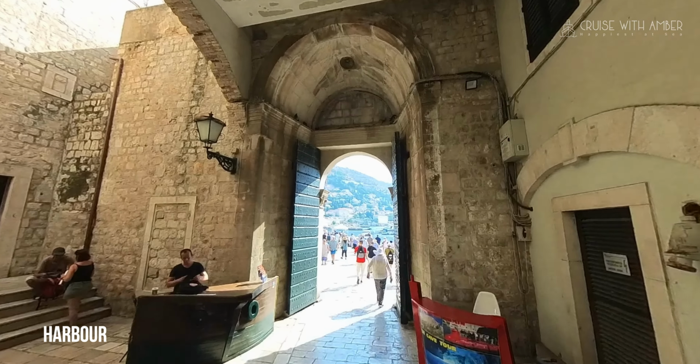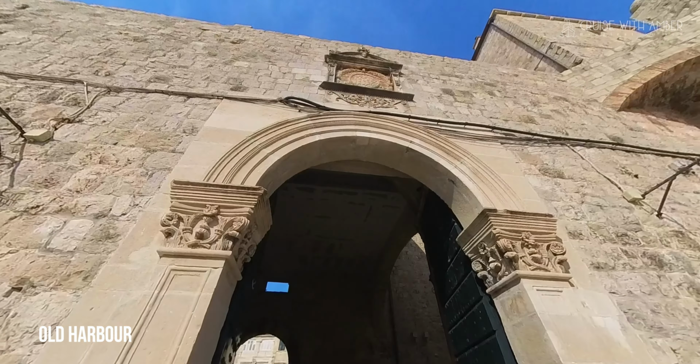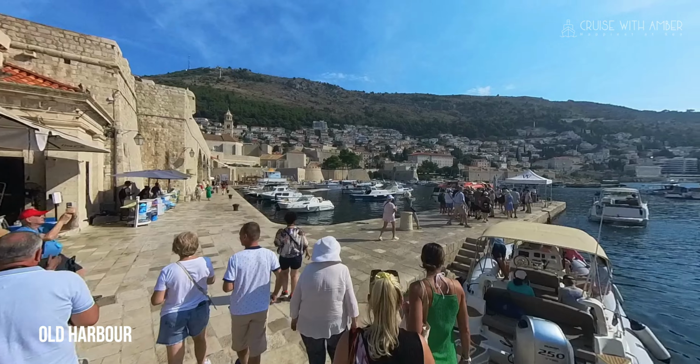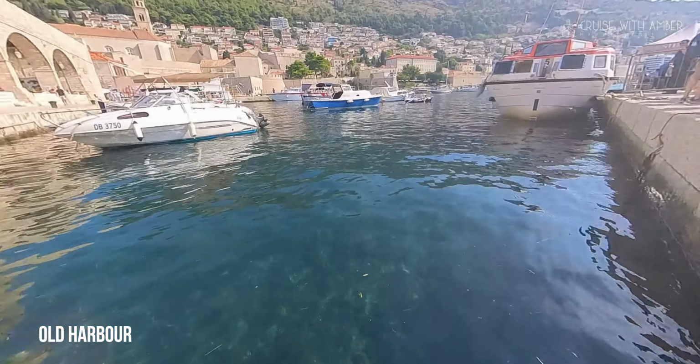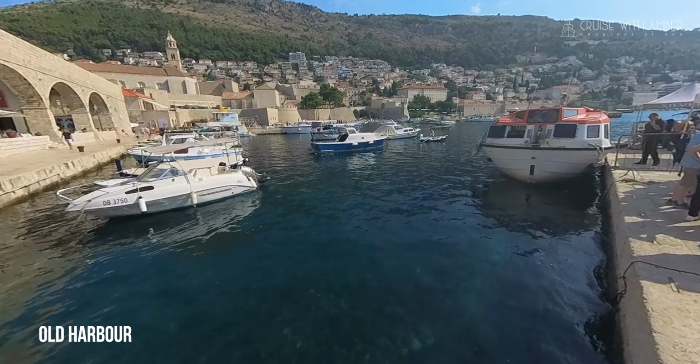Next, we made our way to the old harbour. Sometimes smaller ships anchor just off Lokrum Island, and this is where you pick up your tender boats to return to the ship. The old harbour is a great spot for boat tours to Lokrum Island, the Blue Caves or Cavtat, which we'll be visiting later in this video.